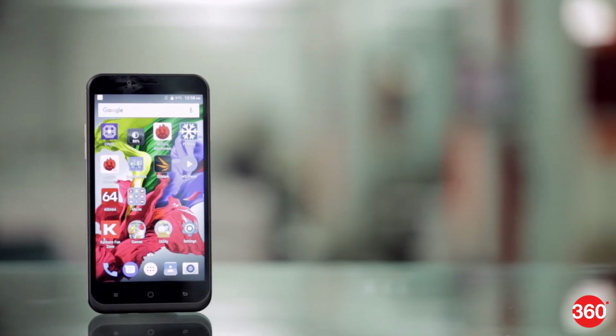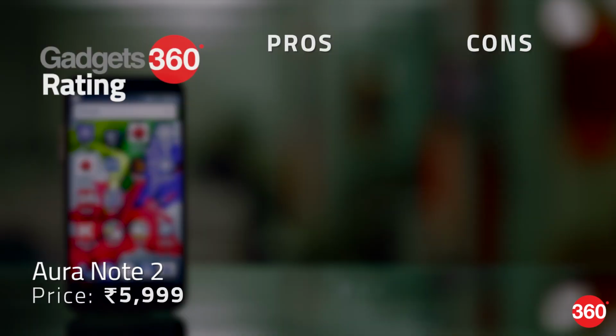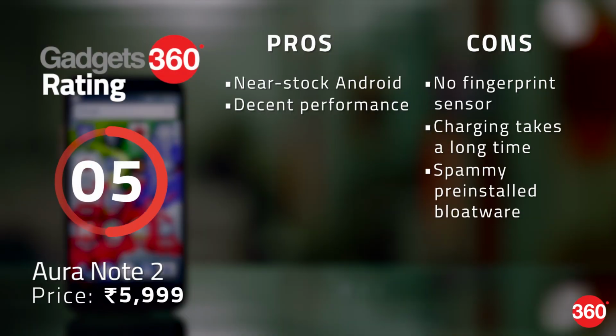The Aura Note 2 on the other hand is priced higher and has a bigger display and battery. However, we weren't impressed with the performance of either. For the price you would pay, you could also get hold of a Redmi 4 or spend a little extra and buy the Moto E4 Plus.